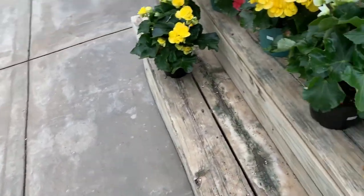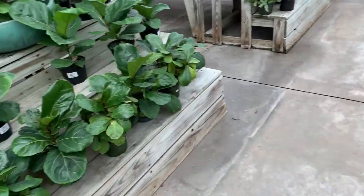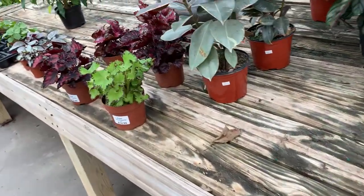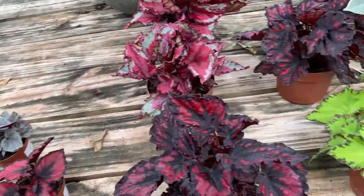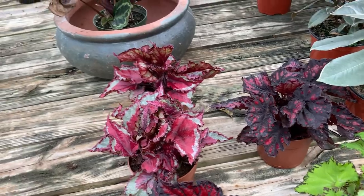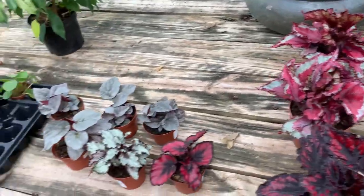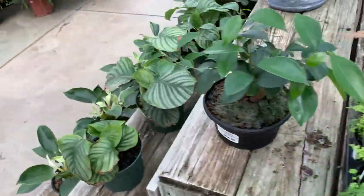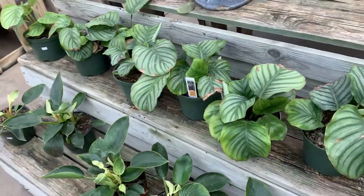They have some, I think those are tuber begonias. Very lovely. Oh, Ficus Audrey and some more begonias over here. Looks like most of the same ones that they have over there. Oh, I missed this whole table. Okay, we're going to have to go around this whole table. Tiny little Pilea peperomioides. They got more Birkins and they have some Calathea orbifolia.